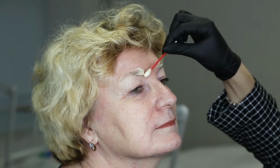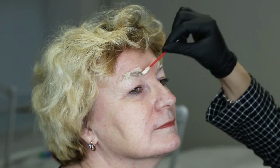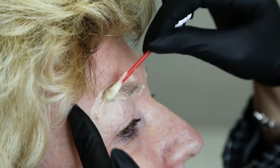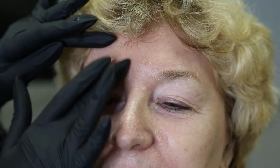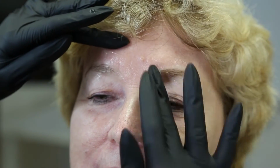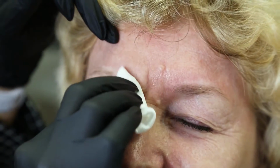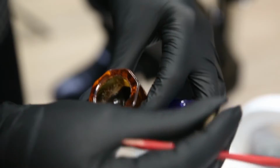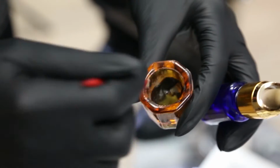Time for procedure. First, we remove makeup with a micellar water, applying peeling, massage eyebrows and cleanse the skin. Then we apply a special shampoo to open hair cuticles and ensure a deeper and long-lasting color. Finally, we degrease the skin with a cleanser by Henna Expert. For this color type, we picked henna of the classic blonde shape by Henna Expert brand. Then we mix henna with water to reach the syrup consistency.